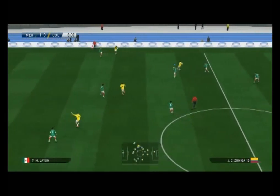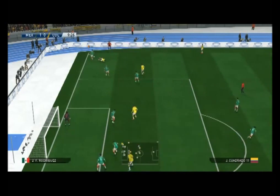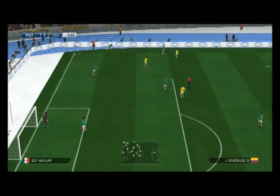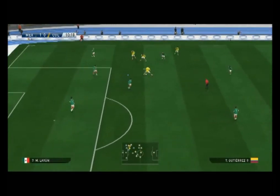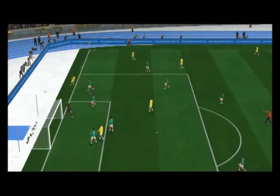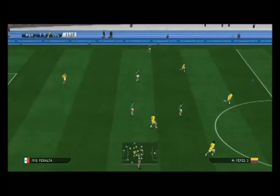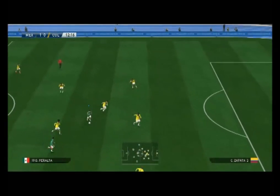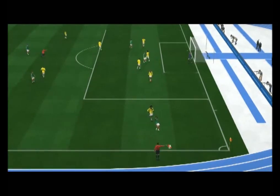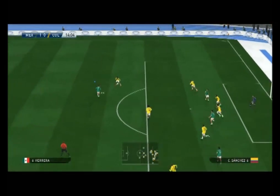Zuniga. James Rodriguez. Through it goes. Cuadrado. That's clever from him. They got a throw in. Showing some good skills, but ultimately unsuccessful. He's looking to play it into the channel. Made a decent run towards the box, but he was thwarted in the end. Giovanni Dos Santos, who we've just seen score that goal. Cleared by the defence. The cross cleared away.